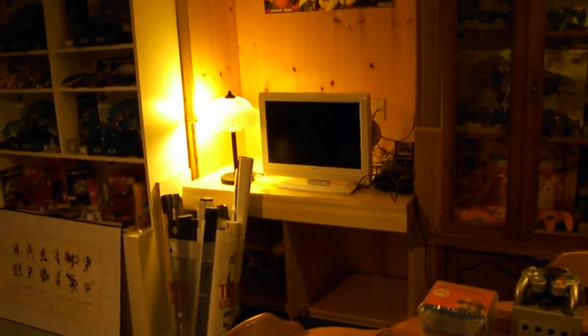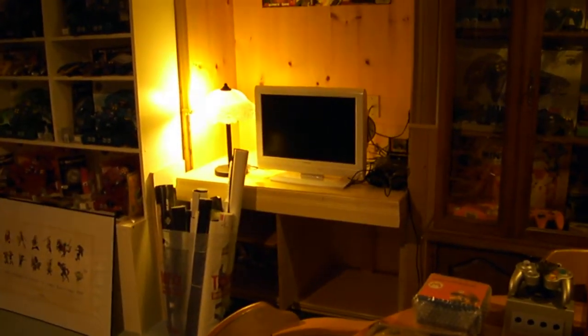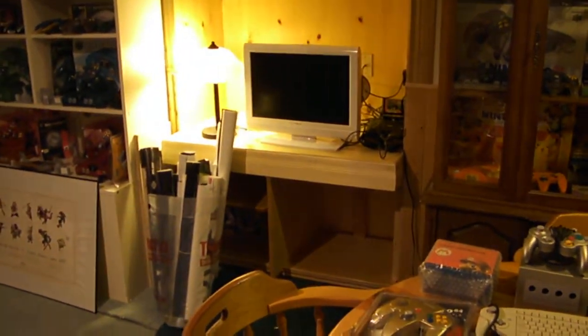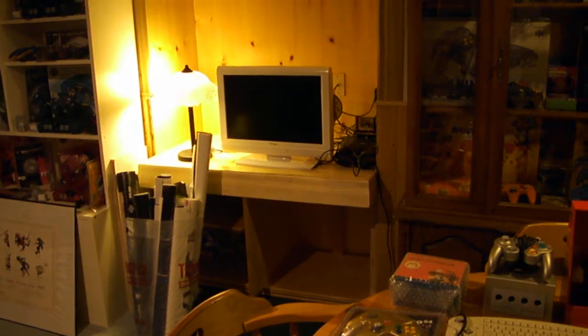gaming. It broke. It was going to cost over $200 to fix, so it really wasn't worth it. I'm looking for a new TV. Right now I have my Venture 19-inch, I guess, HD TV right now, which is not good for retro gaming.